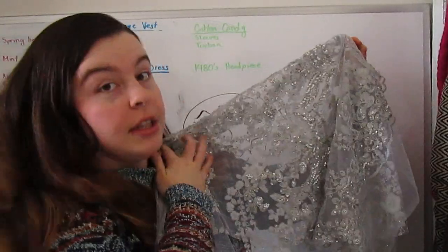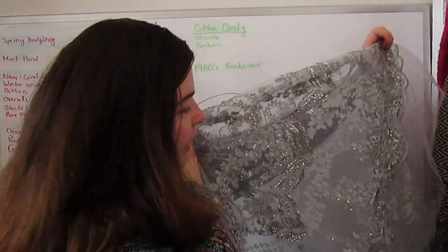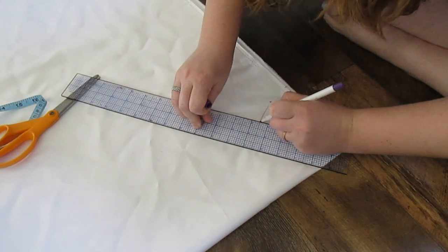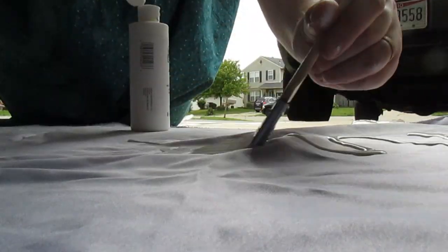Recently, I came up with this crazy idea to make a really fancy dress. So I started with the design, cut out the skirt, dyed it, and now we're painting.